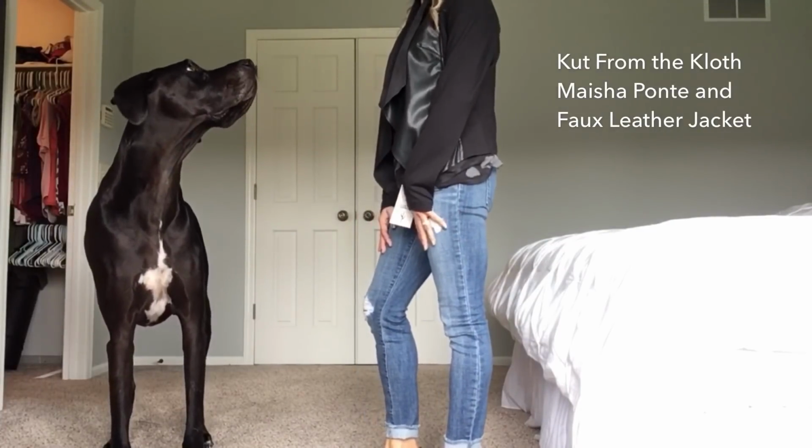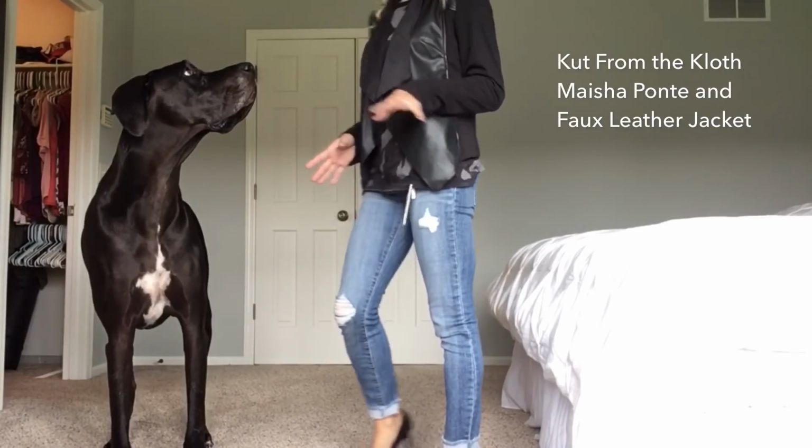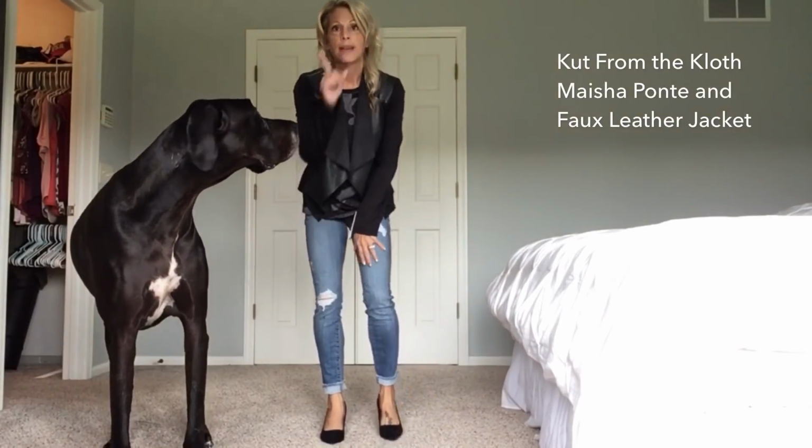Are you done with Stitch Fix? Or do you just not like this jacket, or what's the issue? Okay, well, we're gonna see what's going on with Watson, and I have one more item to try.